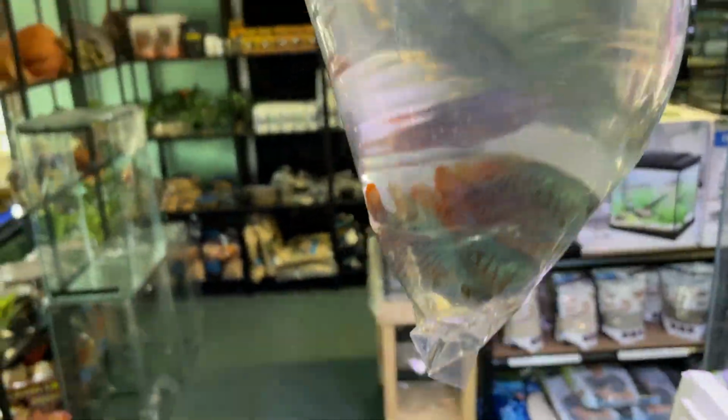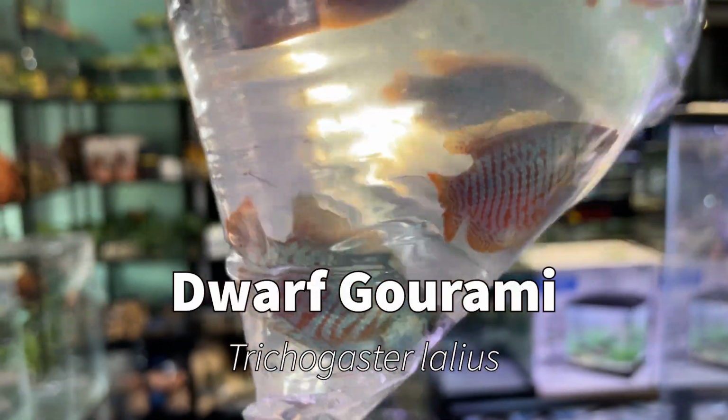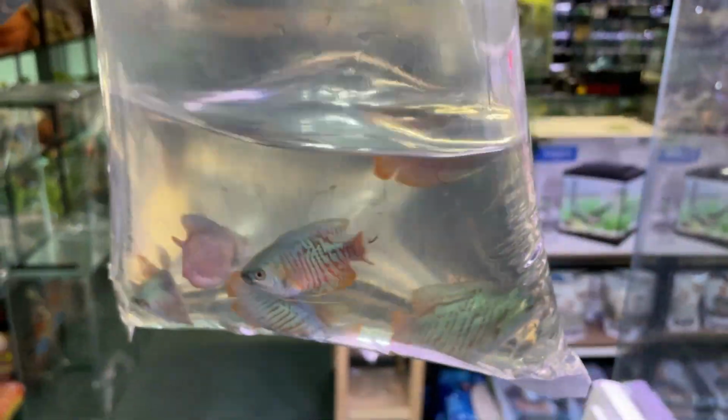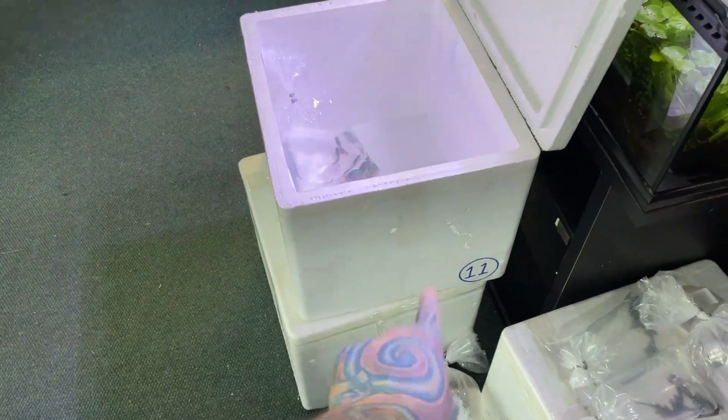What else have we got? And we have 1 bag of dwarf gouramis. So those are male dwarf gouramis. They are pretty dwarf gouramis. I will have females in the next box as well. So let's get these acclimatized into some tanks, little video of those, and then we'll be back for box number 3.